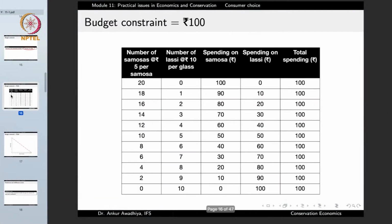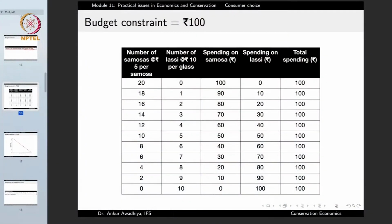So when we talk about budget constraint, let us look at an example. Let us say that a person has a budget constraint of 100 rupees. It means that this person only has 100 rupees available with them. And there are two items in the market. We have samosas and we have lassi. Now, samosa is available at 5 rupees per samosa and lassi is available at 10 rupees per glass.